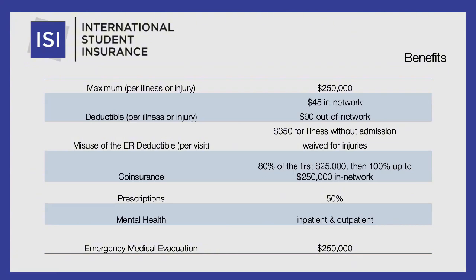Keep in mind that if you seek treatment out of network, for whatever reasons, your deductible will increase to $90 instead of $45. So we strongly recommend that you try to always seek treatment in network.